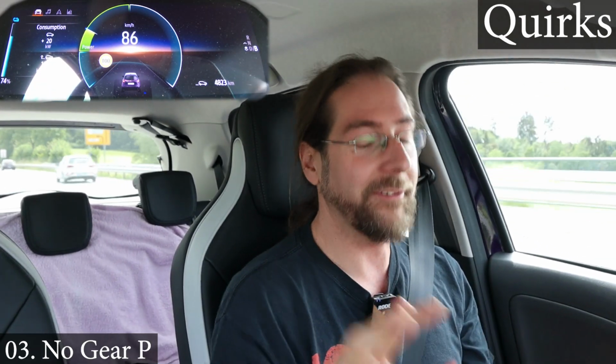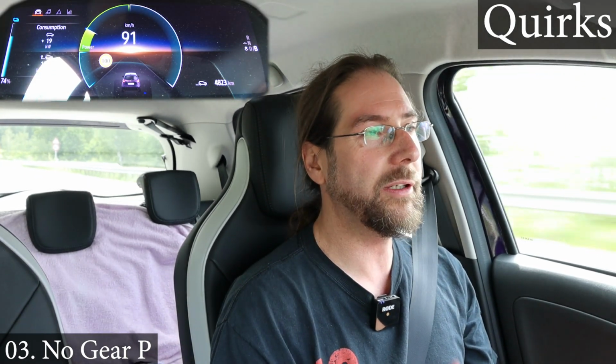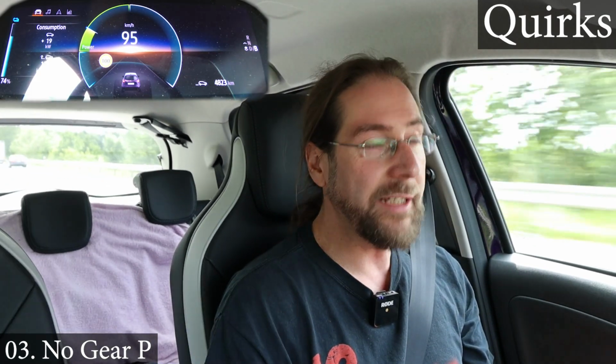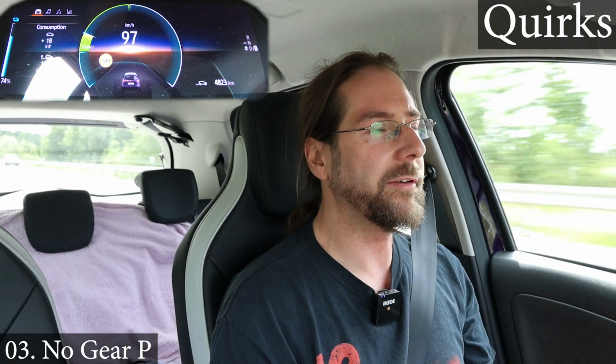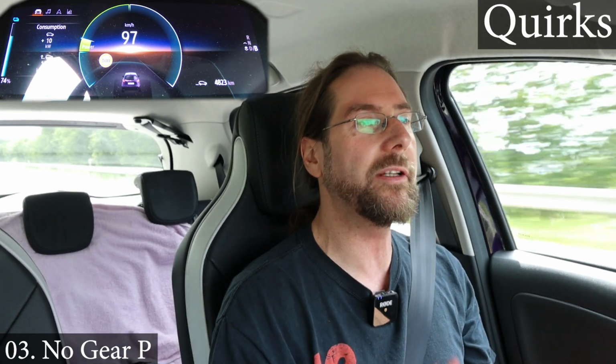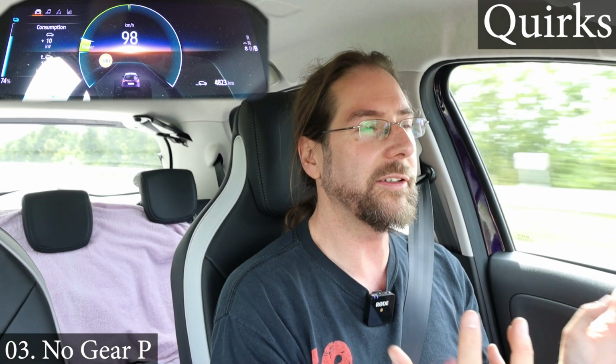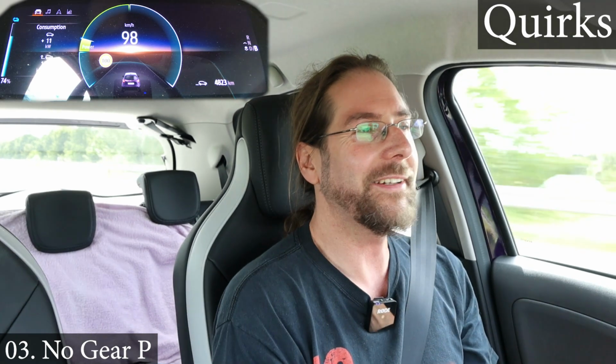No parking gear. You really have to get used to that there's no P. You have reverse, neutral, D and B, and that's it. So you leave it in B or whatever you are, or reverse, put your handbrake on, step off the brake, and then you can put it into neutral, but you can turn it off before as well. I just did that because it's so weird to not have a P. I've never had that in any other electric car.